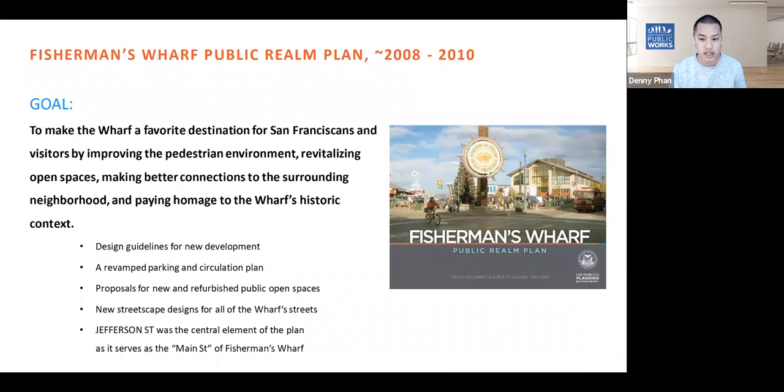And as Randall mentioned, in 2006, the Fisherman's Wharf CBD developed a vision document that detailed how they wanted to see the neighborhood grow in the future. And at the request of Supervisor Peskin, the planning department built upon this document and developed the Fisherman's Public Realm Plan, which formalized the community's vision and helped it turn into reality. And the community's overall vision was really to make the wharf a favorite destination for everyone by improving pedestrian experience, revitalizing the open spaces, and making a better connection to the surrounding neighborhood.